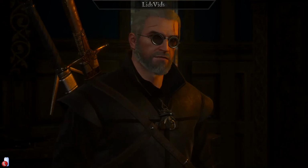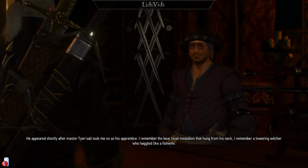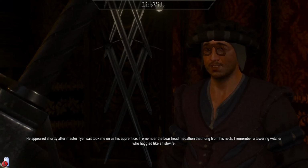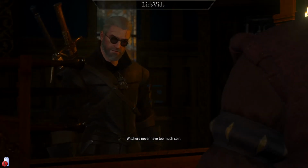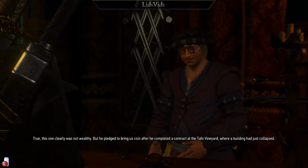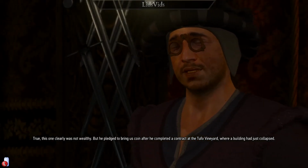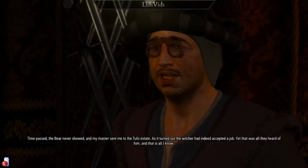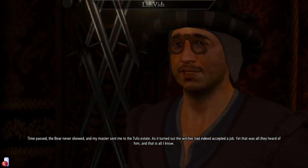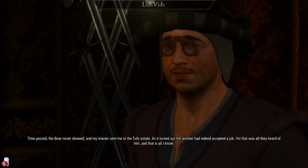Tell me more about the bear, can you? He appeared shortly after Master Tiensail took me on as his apprentice. I remember the bear-head medallion that hung from his neck. I remember a towering witcher who haggled like a fishwife. Witchers never have too much coin. True, this one clearly was not wealthy. But he pledged to bring us coin after he completed a contract at the Tufo vineyard, where a building had just collapsed. Time passed. The bear never showed, and my master sent me to the Tufo estate. As it turned out, the witcher had indeed accepted a job. Yet that was all they heard of him, and that is all I know.